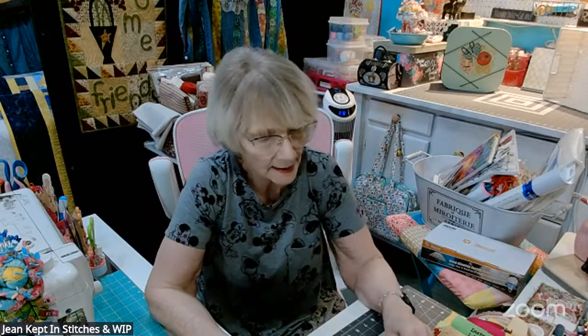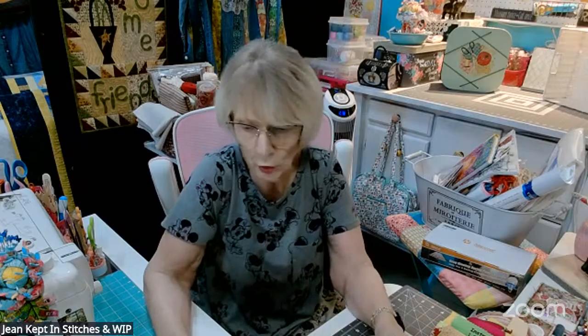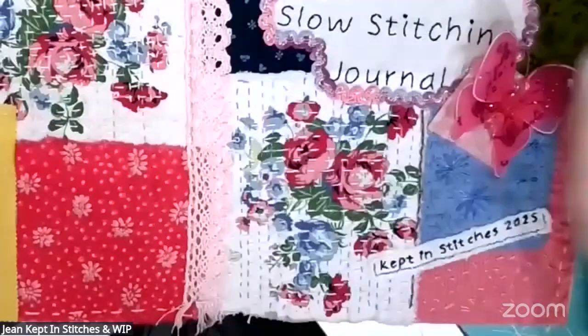So that is one of the things that I have spent some time on working on in the Stitching Cottage this week. And the main thing that I have been working on this week is our embroidery slow stitching journal. That is the stitch along, working on the actual embroidery decorative stitching of the pages for that. So to show you that, I'm going to switch over real quick to the overhead camera so you can see that better. There it is.